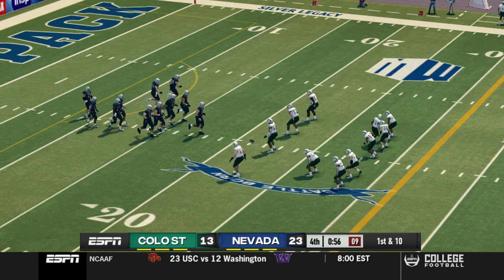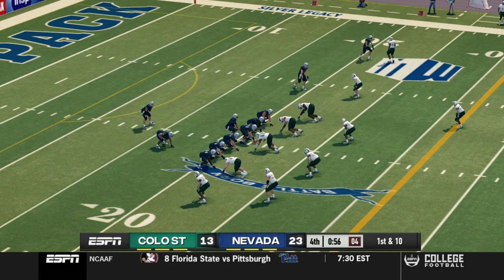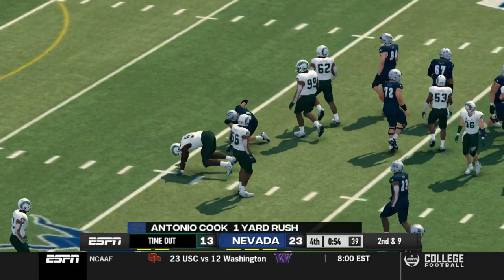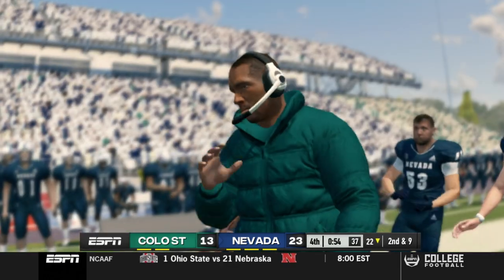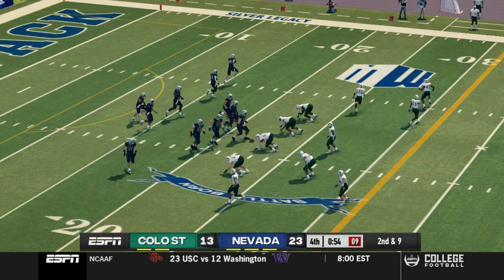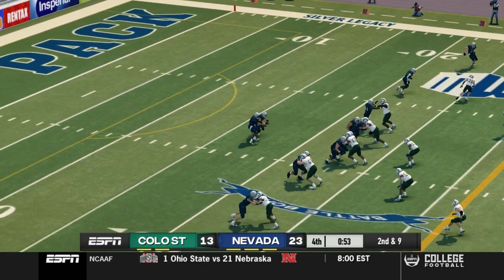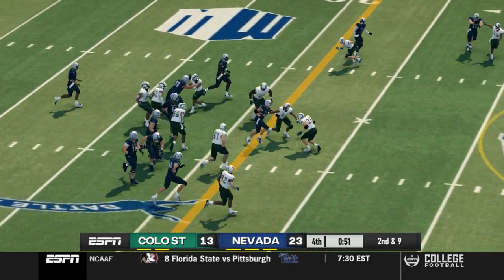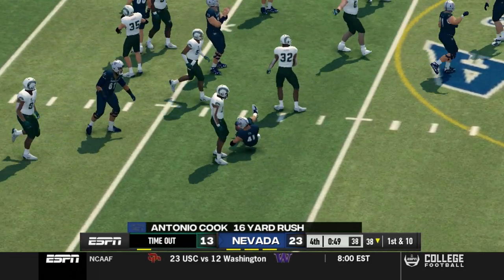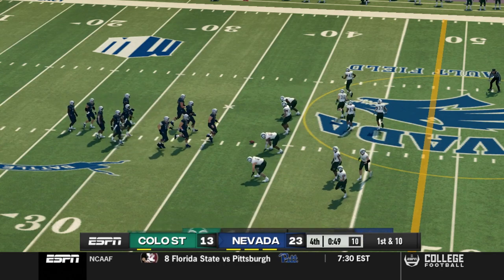From their own 21-yard line. First down. Makes it to the 22-yard line. Cook gains about a yard on the play. And the ball carrier wasn't getting away from that tackle. He makes his way to about the 38. It's great when a running attack comes through for the first down like this. It makes an offense so much more versatile.